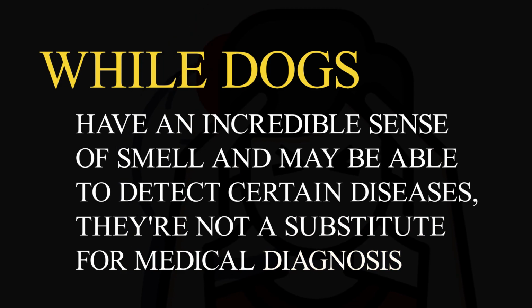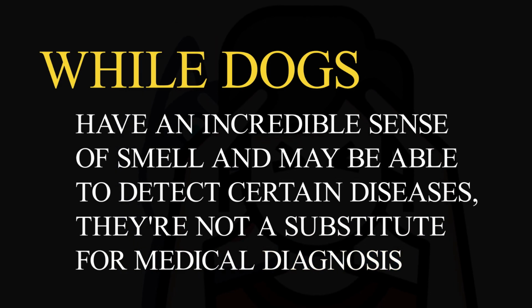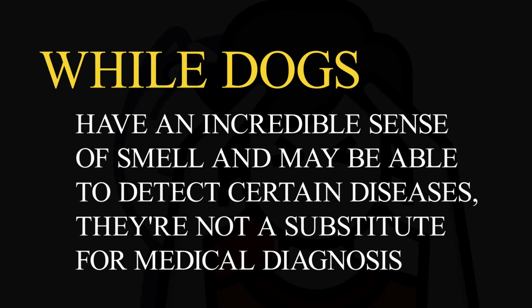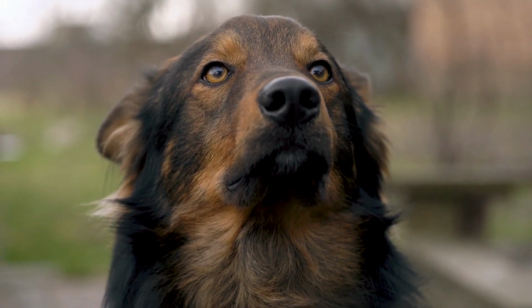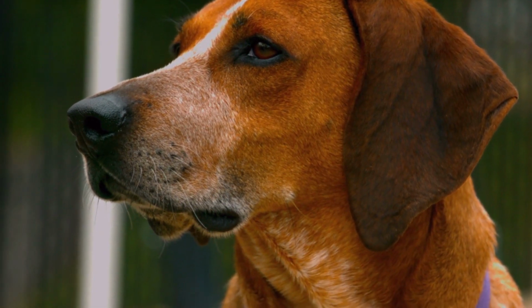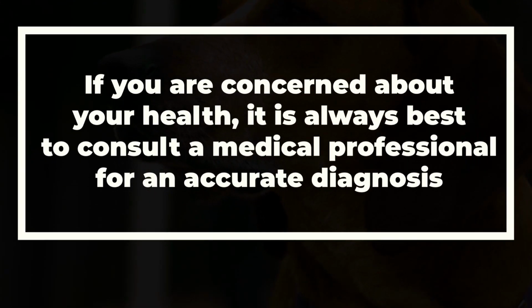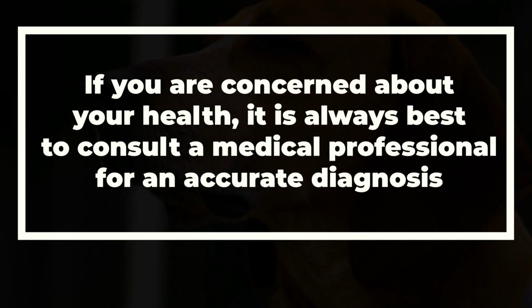While dogs have an incredible sense of smell and may be able to detect certain diseases, they're not a substitute for medical diagnosis. The dog only helps to detect it, then gives warning signs about it. If you are concerned about your health, it is always best to consult a medical professional for an accurate diagnosis.